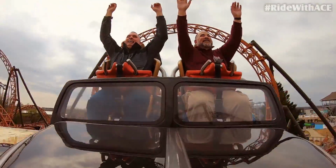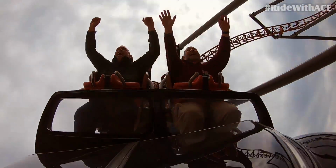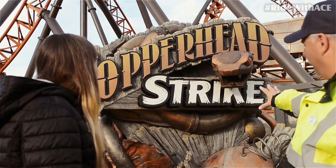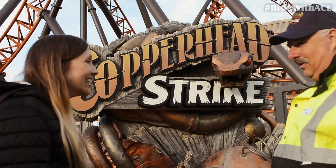So we called it Copperhead Strike because it ties all that together, and then you add the strike in there because it's a launch coaster. This is probably the most impactful ride sign that we've ever put together. It's awesome. It really is.